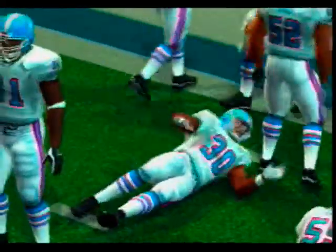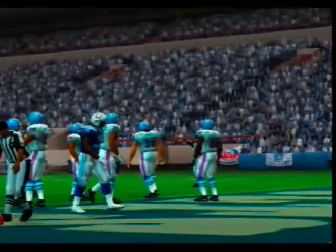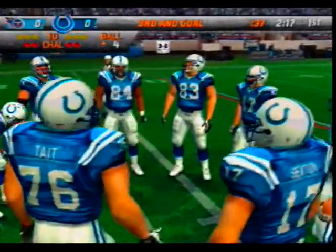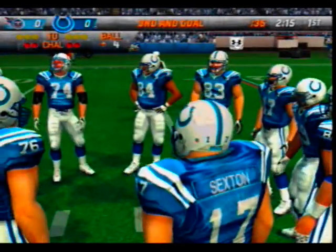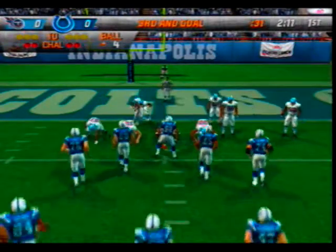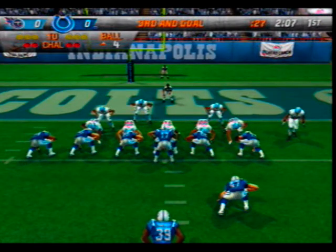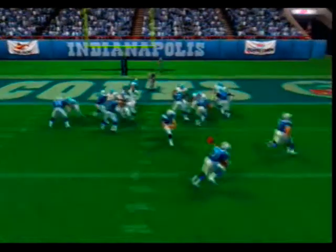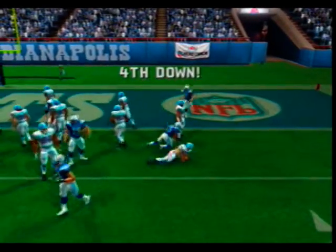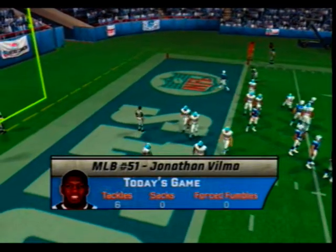They'll spot this one at the 4. It's 3 tackles so far for him today. Number 39 takes it up the middle for a yard or two. It's 3rd and goal at the 4-yard line. Vilma is there on the stop at the 3-yard line. The defense comes up with a stop on third and goal.